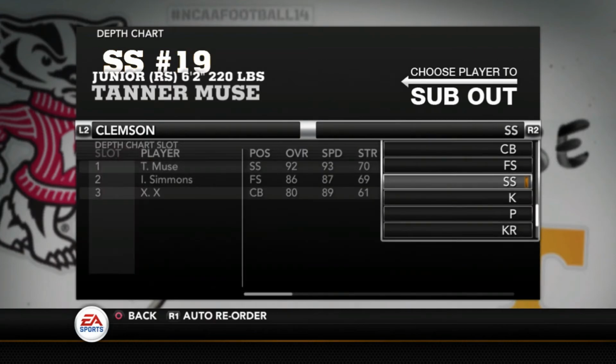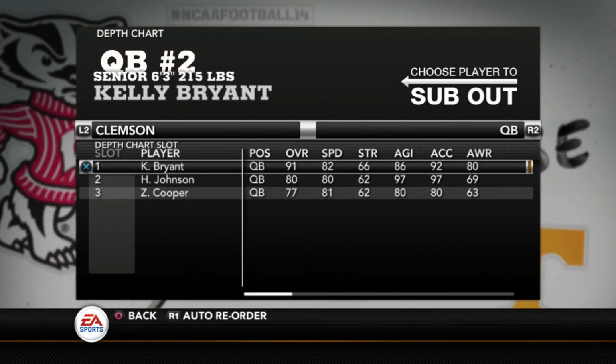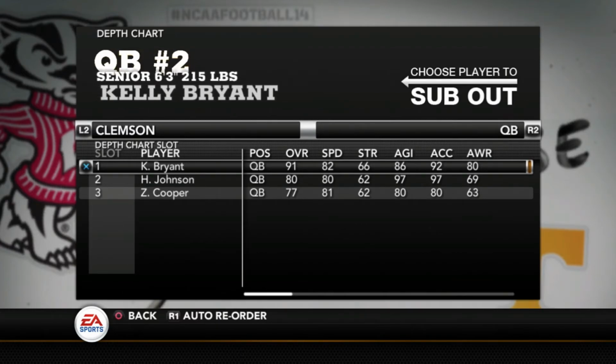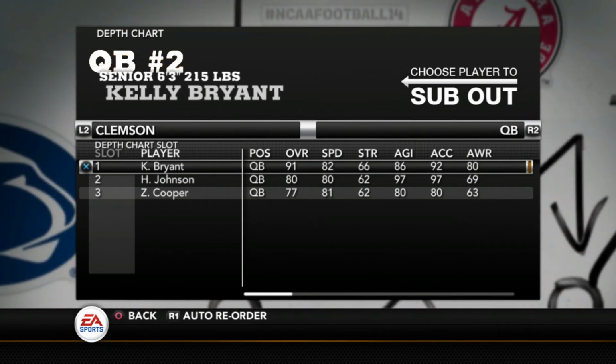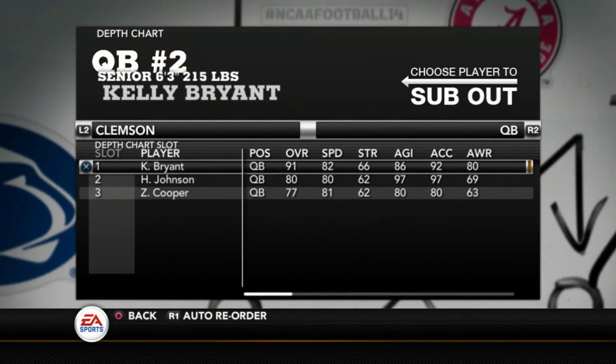So this defense is just ridiculous. I mean, it's just ridiculous. That's the only word for it. The defensive line is going to be the best in college football. Their linebackers are solid, and their secondary is going to be one of the best in college football. Just absolutely loaded on that side of the ball. I mean, this defense, it's legit.